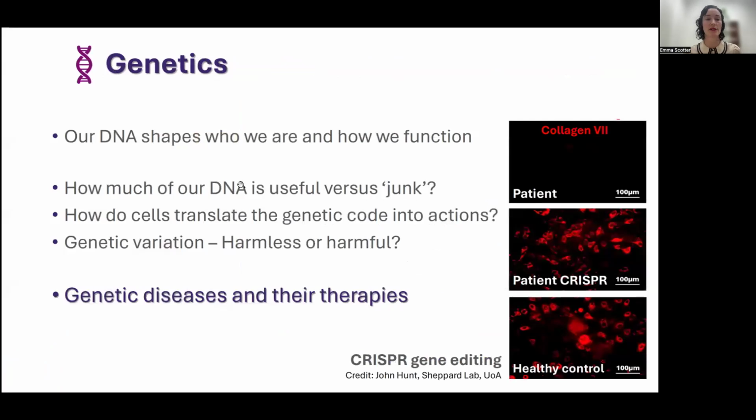The genetics pathway looks at how our DNA shapes who we are and how we function. It asks how much of our DNA is useful versus junk, and how do cells actually translate the genetic code into actions. We also, through this pathway, can understand more about whether genetic variation is harmless or harmful, or a mixture of both, with a view to understanding genetic diseases and helping to develop therapies.